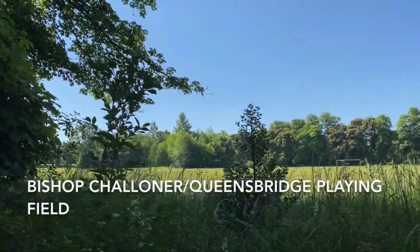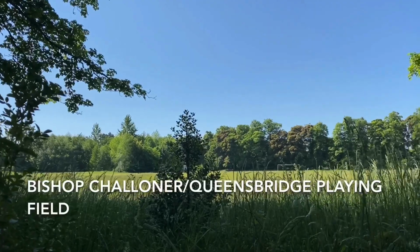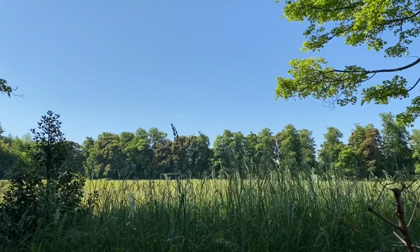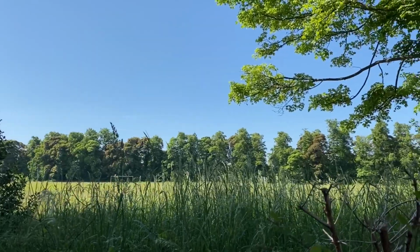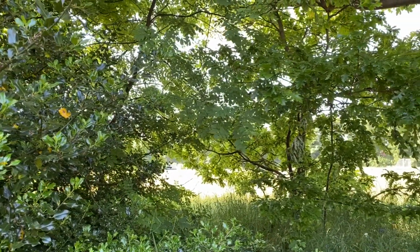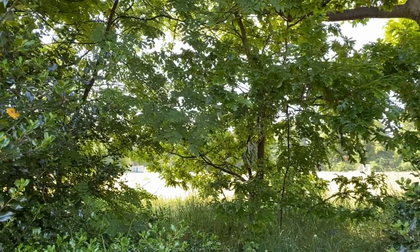Most of the land for public parks was either purchased by Birmingham City Council or donated as gifts by wealthy locals. Let me take you to two green spaces of great historical interest.